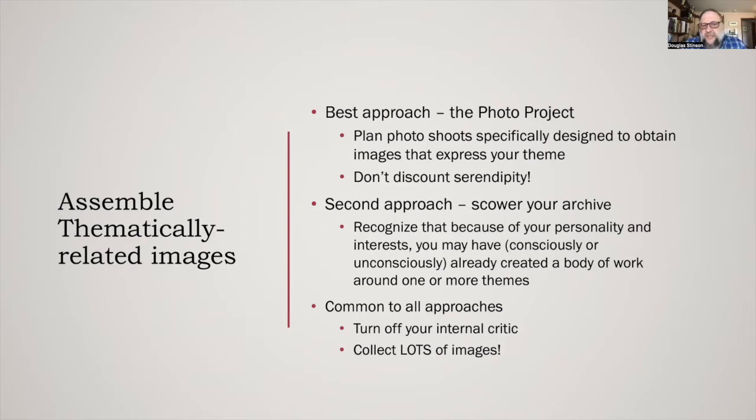There's a saying that's particularly appropriate when you're working on a photo book that your collection will consist of 250 bad images, 200 not so good images, and 75 great images. Unless you accumulated those 250 bad images and 200 good images, you never would have found those 75 great images. So throw your net wide at this point.